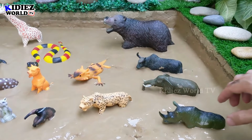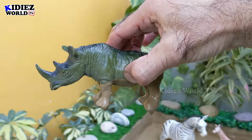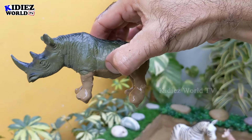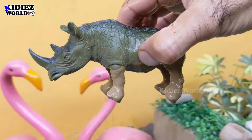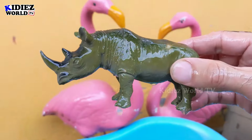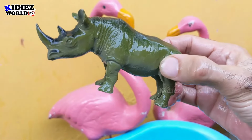The next one, we have rhinoceros, the big monster. Here we are with this beautiful zoo and jungle animal. He has two horns on his head, I mean his face. So let's watch him. Here we go, rhinoceros. Rhinoceros is a big herbivore animal.